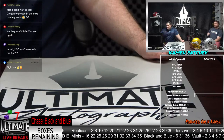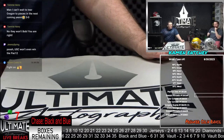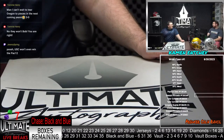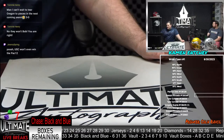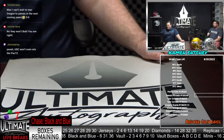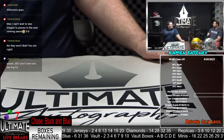USC is the odds-on favorite to take the Pac-12. I believe it. The Heisman Trophy quarterback returns, I would say, makes sense. Man, I can't wait to tear Oregon to pieces in the next coming years. 3-0, says Tommy. What squad is Tommy like? Who's Tommy's college squad? It's a great question.